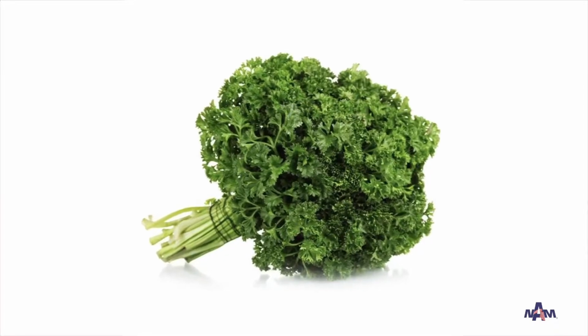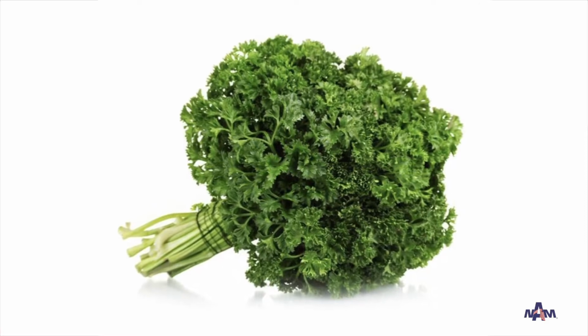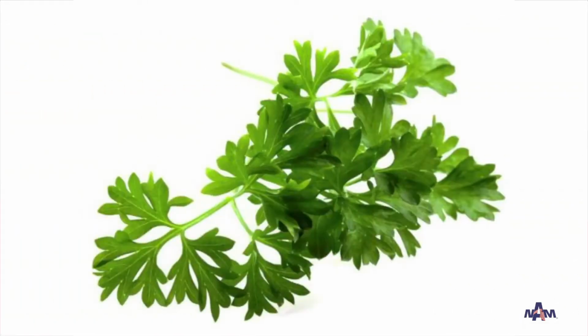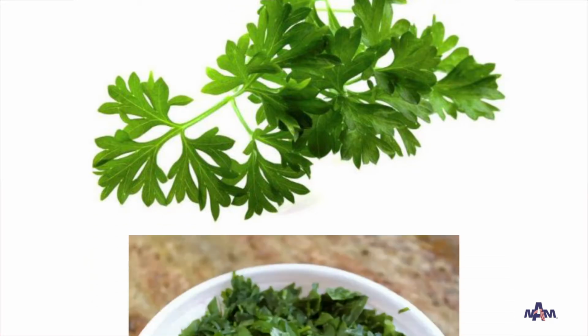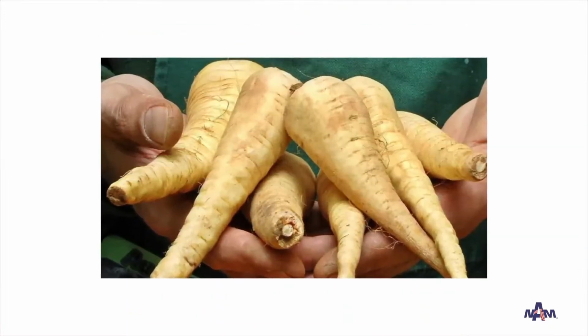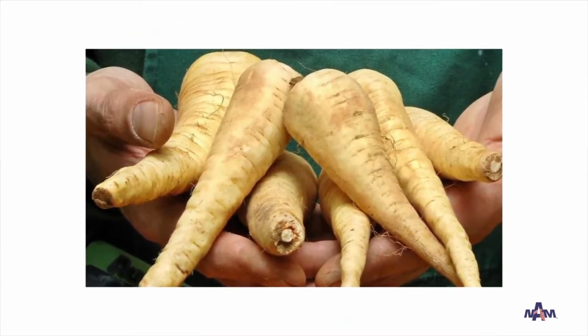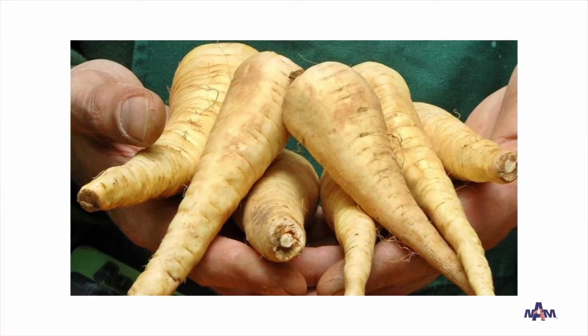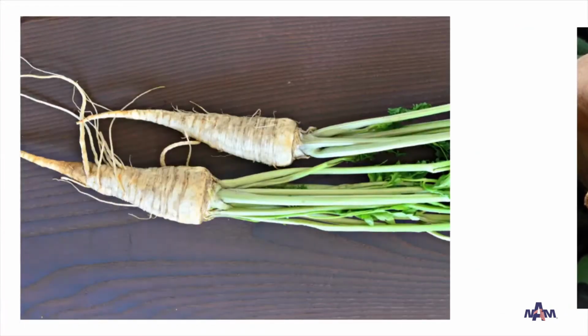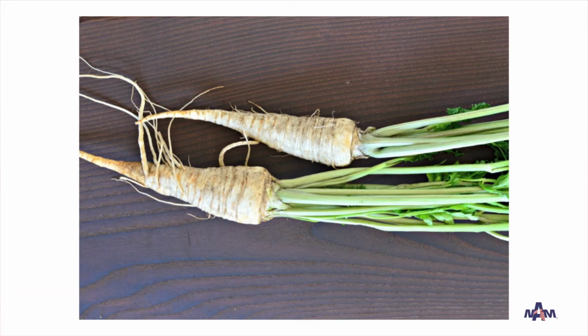Curly parsley is also known as French parsley and is mainly used for garnishing dishes. Flat parsley, known as Italian parsley, adds much flavor to the dish and can be used to garnish as well. Remember to always add your Italian parsley at the end, as the herb will lose its fresh flavor when boiled for a long time. Root parsley or Hamburg parsley or even Dutch parsley is similar to turnip, parsnip, or carrots in shape. It is white in color and used as a root vegetable in many stews.